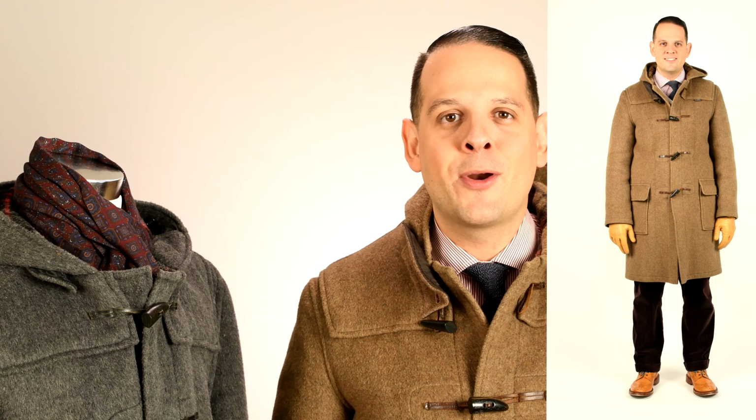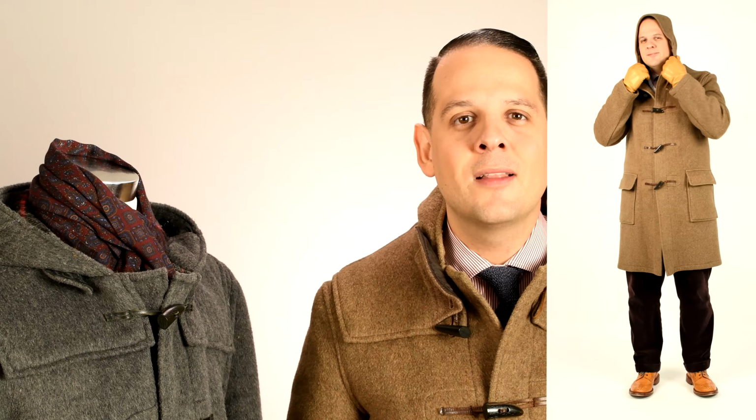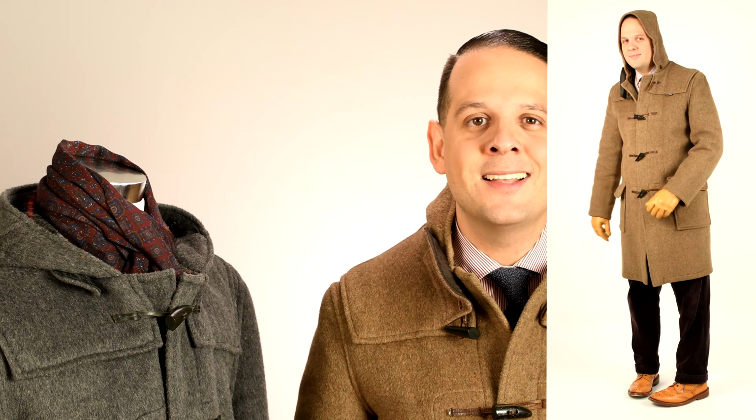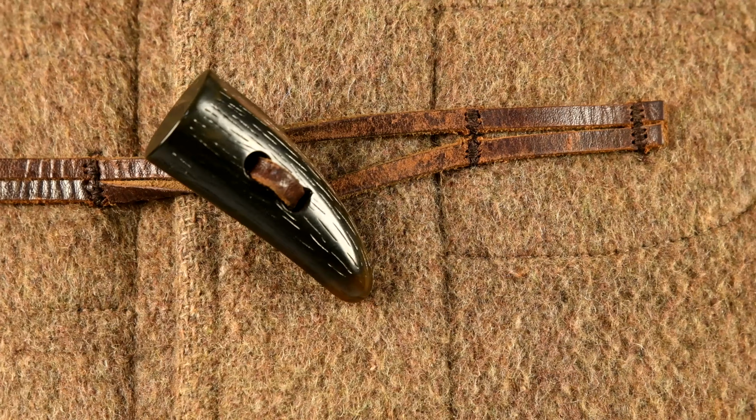In today's video, I'm wearing two duffel coats. One of them is a light brown one. It's a vintage Gloverall that I got off of eBay. It has leather closures with horn toggles. And if you take a close look at the fabric, it's very nice and rich because it consists of many different colors. Not only is it nice and pleasing to the eye, but it also makes it very easy for you to combine it with other colors in your wardrobe.